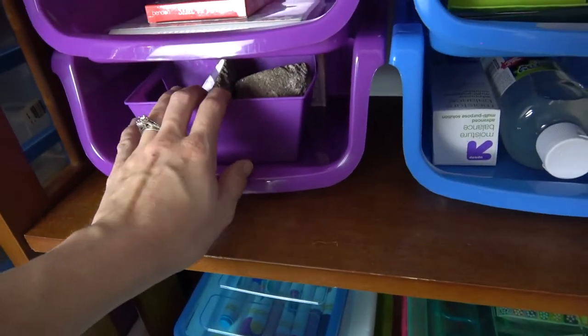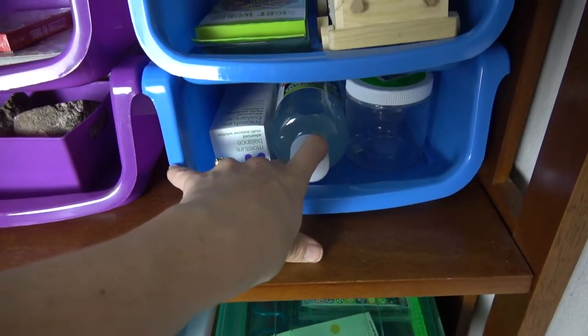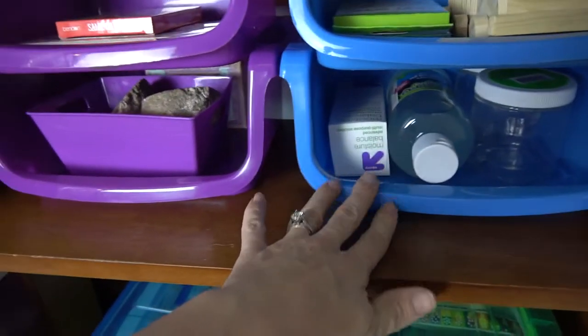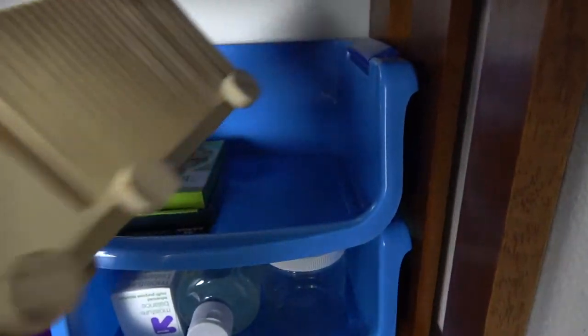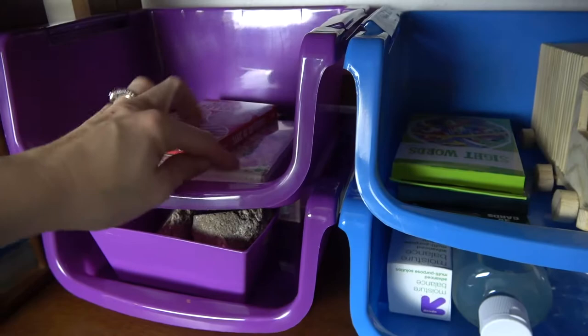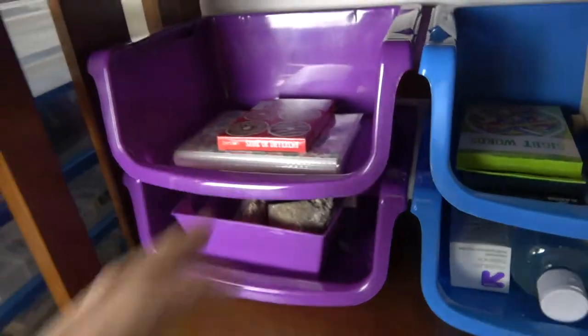There's a rock collection. This is to make slime, so we're gonna do that one day. And there's containers for each of the kids. And then they love to look at these. And then Zach wants to paint this. And I also just have their flashcards in here. And this is a photo book I want to do for Zoe. So she has everybody's photo.